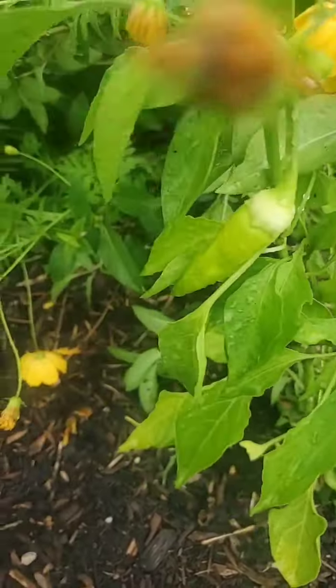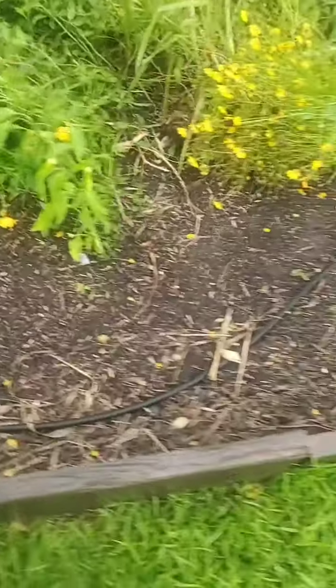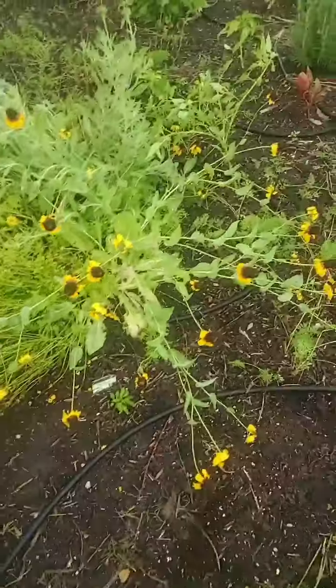Look at those banana peppers. First time ever growing them. It was my son's choice, and one of the best decisions I've made.